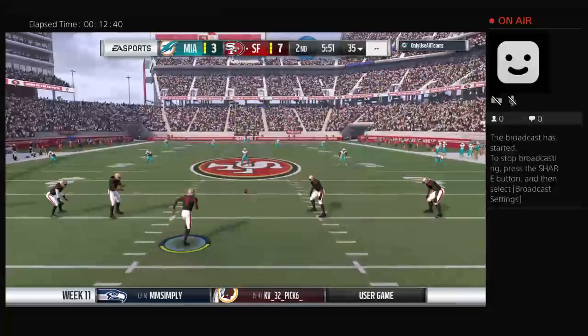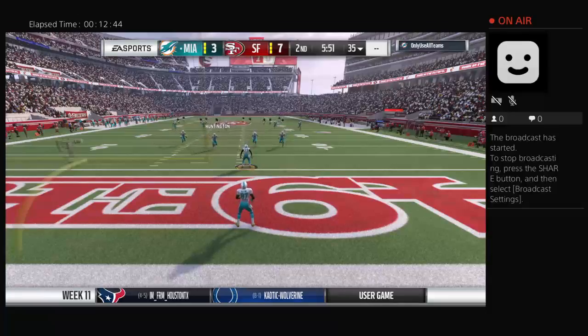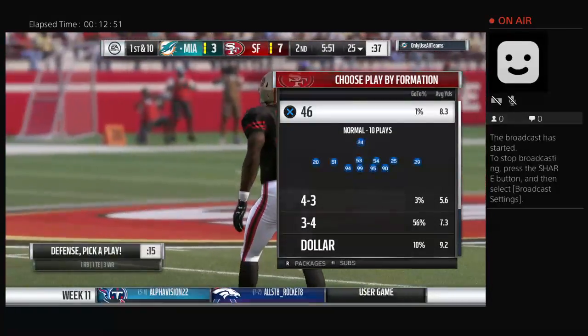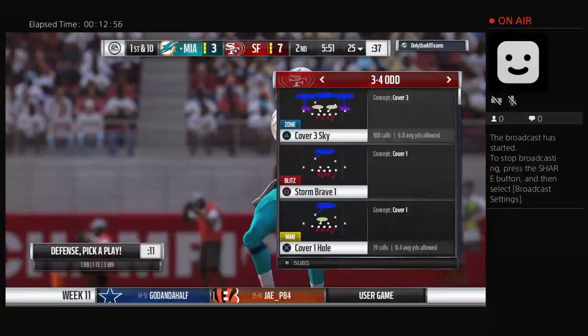The 49ers ready to kick it away, and here we go. And this will be a touchback as that sails over the end line. The Dolphins offense now heads back on the field. And last time they got 3 points, but it was a chip shot field goal.